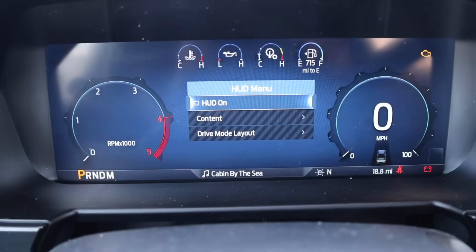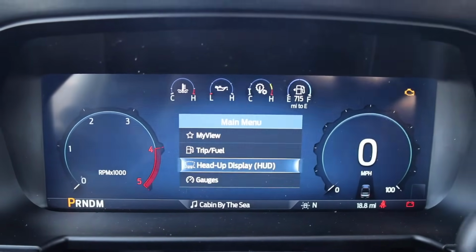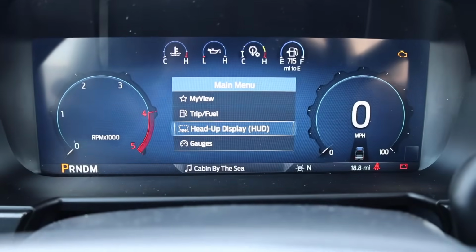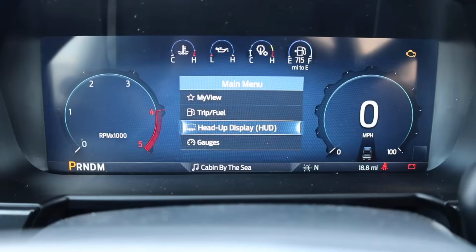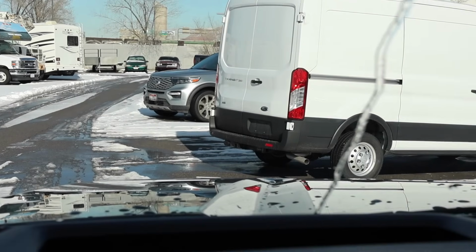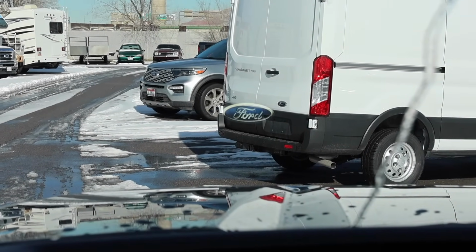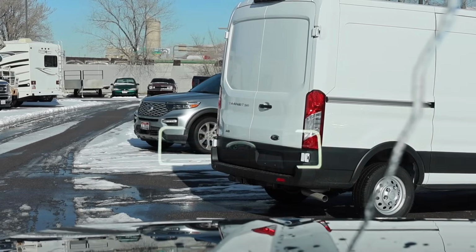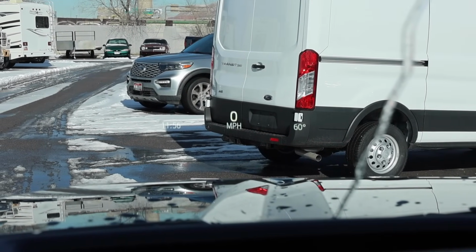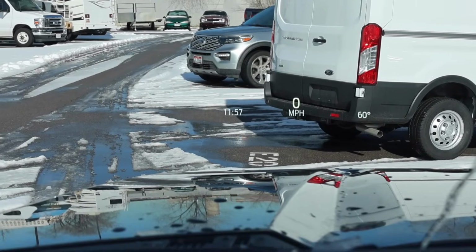Let's go over the heads-up display. If you would like to turn it off, you would have to do so in your gauge cluster right here. And there's basically a prompt right there, head-up display. You click there. Now, right now, I have it off, right? I'm going to zoom in just a little bit. So when you go to turn it on, watch this. They do give you an animation for it, which is actually kind of cool. And then it shows you the time, miles per hour, and the outside temperature, okay?